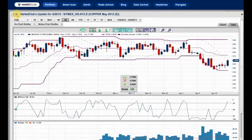So going into copper, copper's actually put in a very positive day today. We've just gotten into an overbought condition. However, the PSAR is now below this area, indicating the momentum is swinging back to the upside. 55, a trading range.